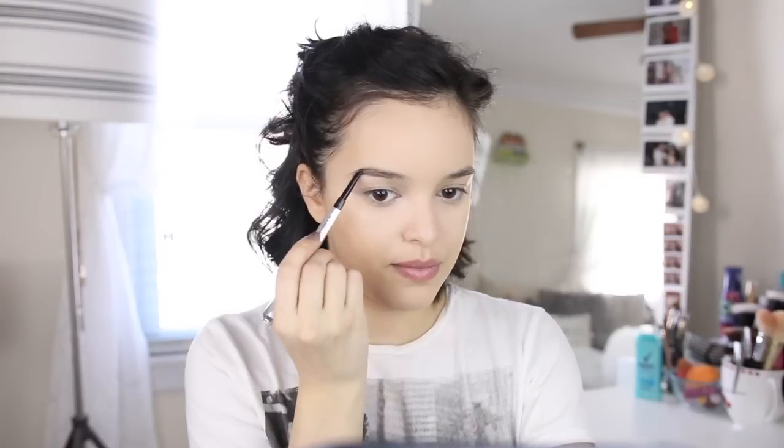So I know this is a more natural look, but I still wanted to bring some attention and detail to my eyes. So I am going in to fill in my eyebrows with the Goof Proof Brow Pencil by Benefit. I'm just filling them in and bringing a little bit more shape to them. And if you mess up or go a little overboard, don't ever worry about it because you can always just blend everything out with a spoolie.